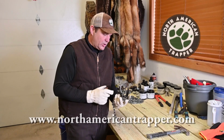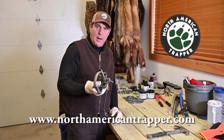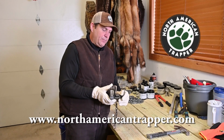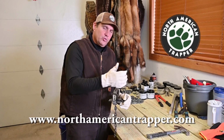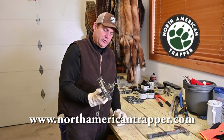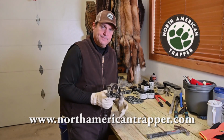And that's just one little trick that's going to help you get your traps properly working for how you want them out in the field. But just remember, to increase the pan tension, the dog should be bent a little bit away from the trap. To decrease the pan tension, you want to bend the dog into the trap. And ultimately, that's just one tip that'll help you be more successful when you're out in the field.